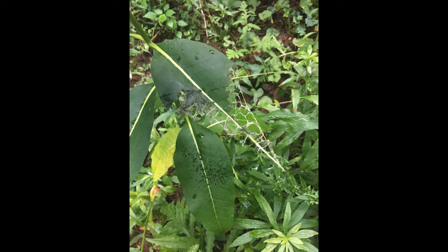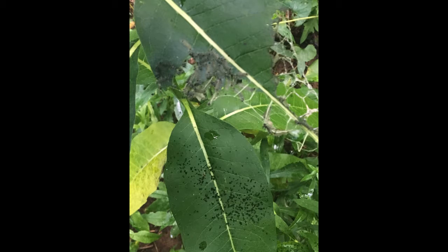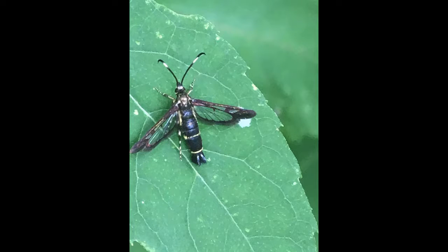Milkweed tussock moth caterpillars are appearing in large numbers. Before I noticed this cluster, I noticed the frass on the leaf below. This is another milkweed tussock moth caterpillar in a later stage of development. I'm not sure what this moth is, but it appears to be mimicking a wasp.